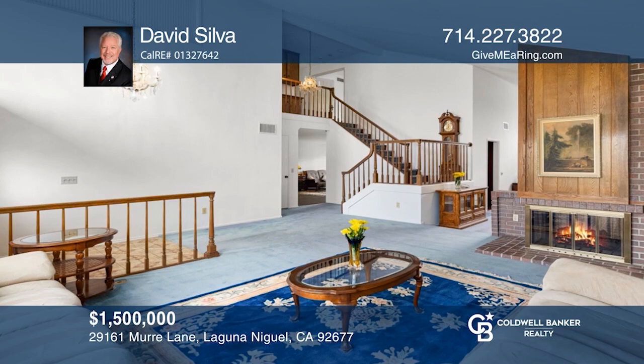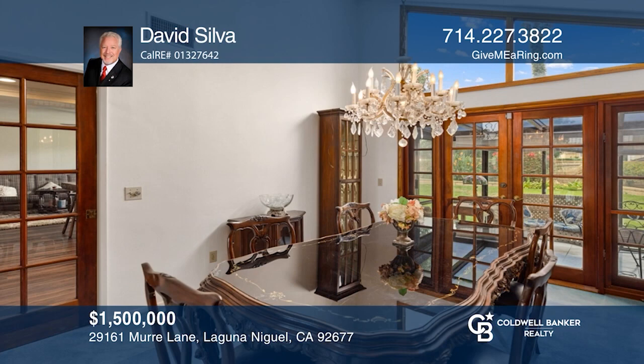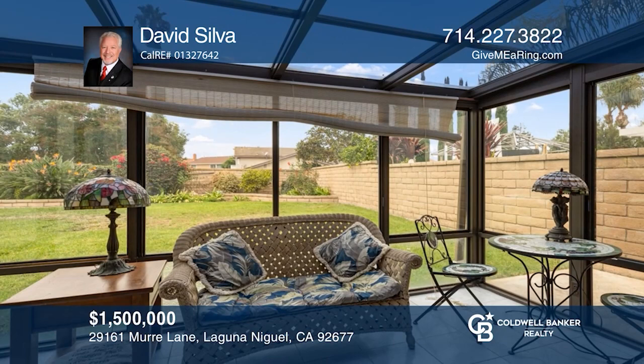This amazing original owner Kite Hill 4-bed pool and spa home on a premium cul-de-sac lot has sold. The large open floor plan features a large living room with a fireplace, a large kitchen, a large formal dining room, and wonderful outdoor living. For more information about buying or selling, give David Silva a ring today.